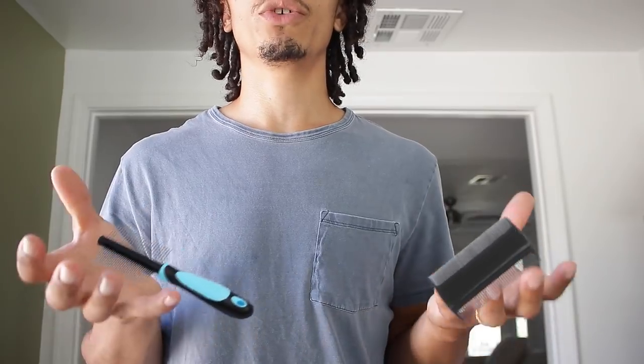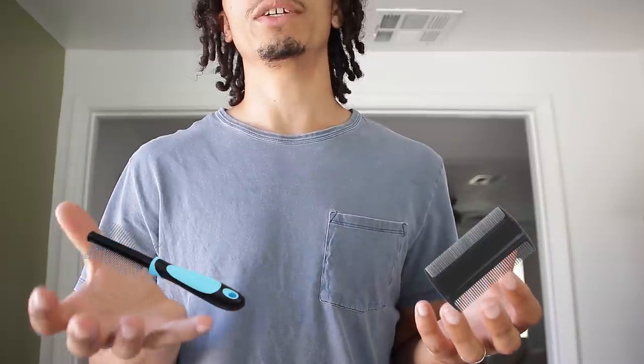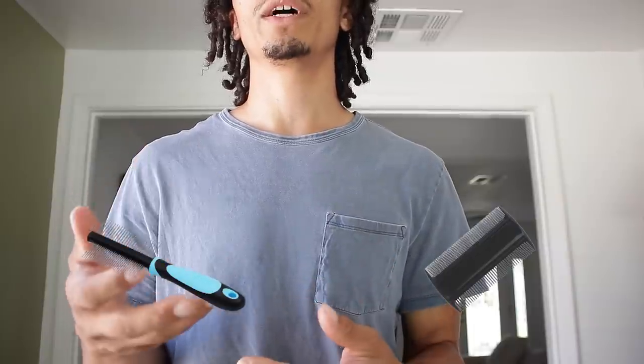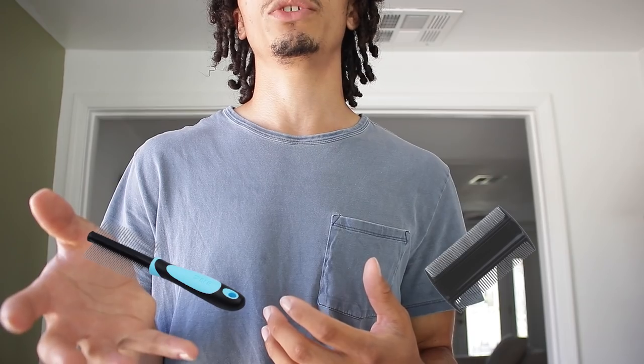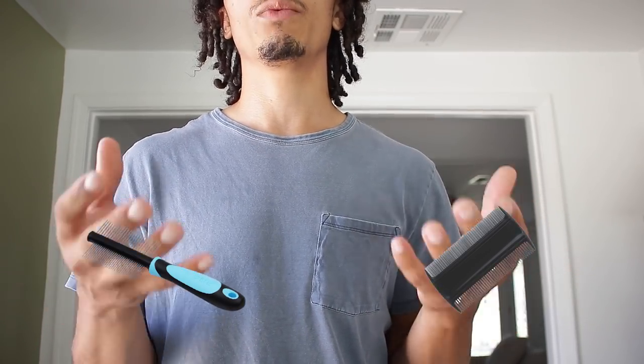Now, of course, like I mentioned in the beginning of this video, when I had to comb out all the buildup that I had in my hair, there are ways to actually take care of it if you weren't able to prevent it in the first place. Both of these products right here are really good for taking out any buildup that you have. The first one is a dog comb, and they usually have a fine tooth on them as well, and also a wide tooth. Both of them work really well. They also work really well for combing out dreadlocks if that's what you plan on doing. But also the lice comb works really well for taking out anything regarding buildup.